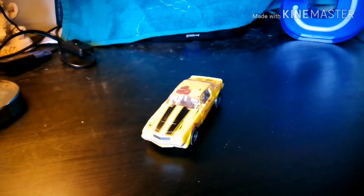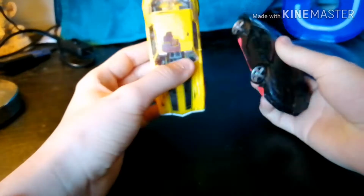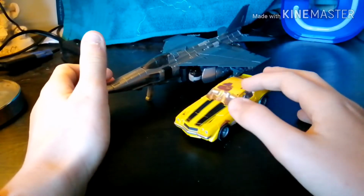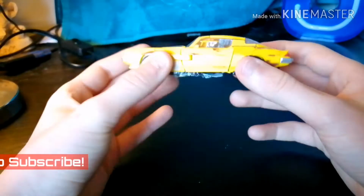So now for some comparisons. Here we have an older figure that I reviewed a while back. Here's the Last Night Hot Rod next to a Lamborghini. He's pretty small, but this guy's a pretty big figure, so I'll give him that. Next to KSI Boss, which was the review before Barricade, if you had noticed. So next to a jet, once again it scales pretty nicely. I think I quite like the scale with these cars and jets. So there you go. Right, so now for transformation.